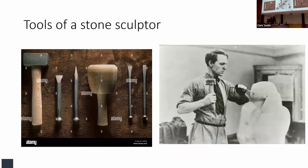And the sculptor will use the same sorts of tools. There is Henry Moore, who is quite a famous British sculptor, using a chisel and a mallet to carve a statue out of a piece of rock or stone.